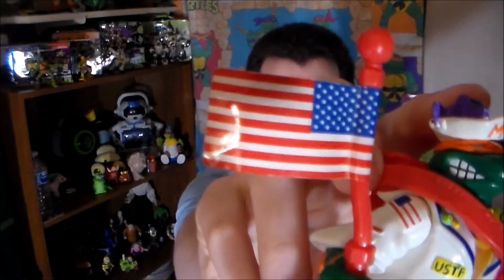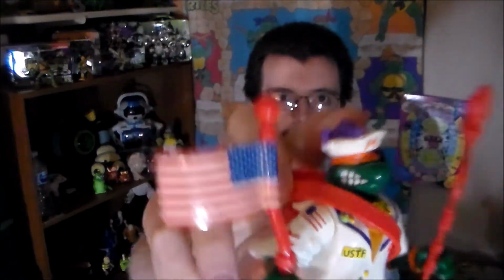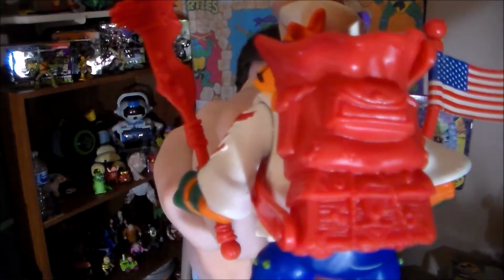Now onto the accessories. He's got this pipe upon which he has put a flag for the United States. He's got that backpack, which of all the times I've looked at this is the first time to my memory that I realized this. He's got a friggin' treasure chest stuck on the bottom there. It's probably pretty hard to tell because of the coloration of the plastic and my lighting, but it's there. It's this big chunk right here on the bottom.